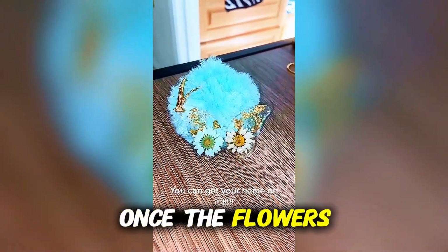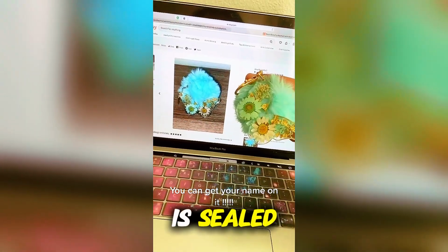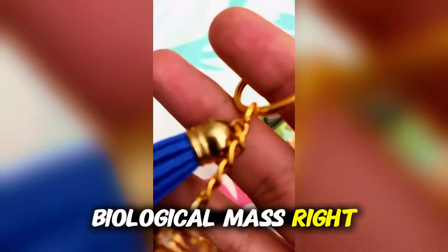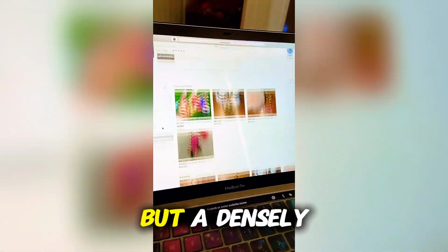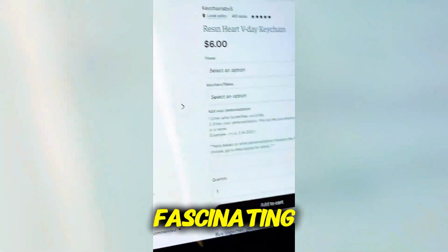Okay, so once the flowers are completely buried in this supportive sand, the container is sealed airtight. The isolation period varies wildly, though, depending on the density of the biological mass. Right, a thin, delicate cosmos flower might dehydrate in 3 days, but a densely packed, heavy dahlia might require 10 days of isolation. But the unearthing process is so fascinating.